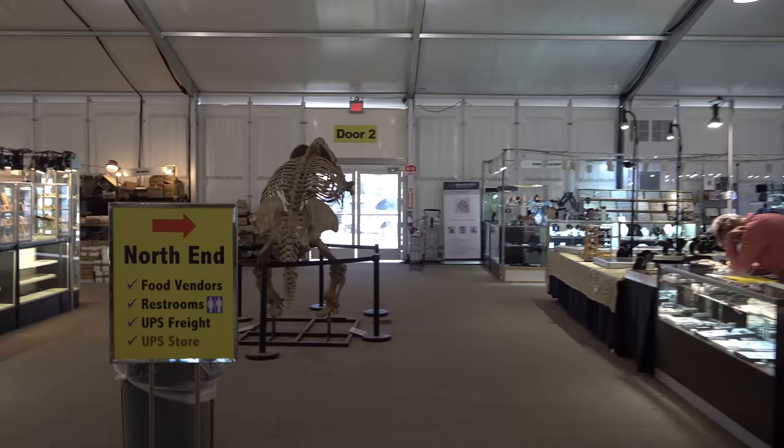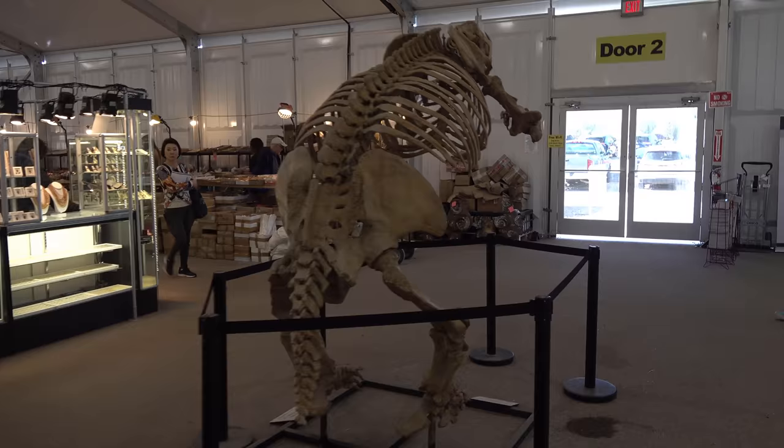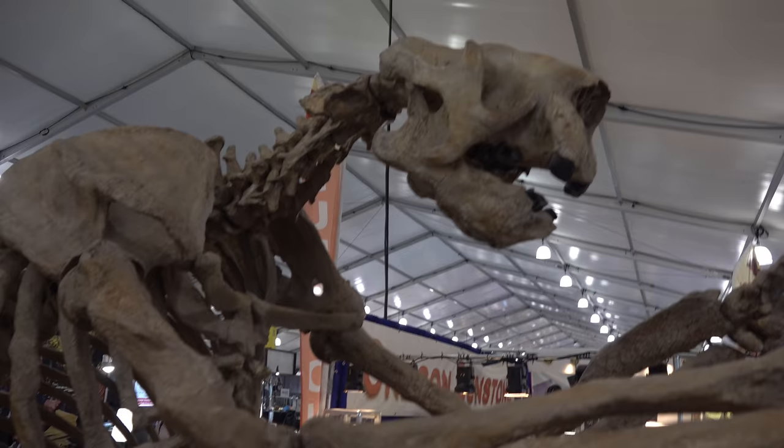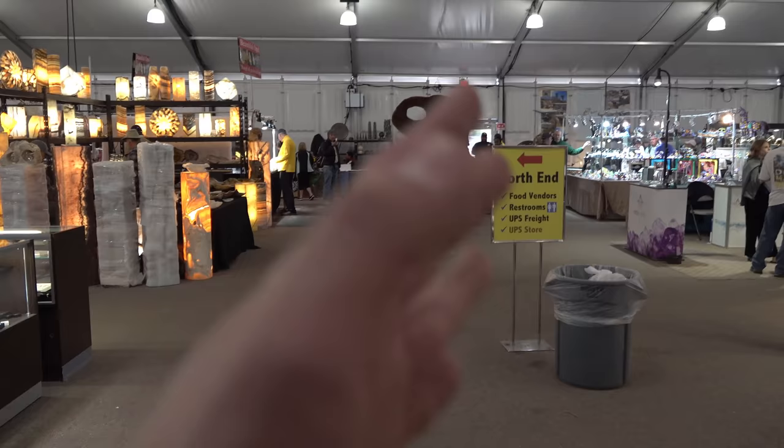But yeah, the 22nd Street Show is pretty similar to last year. Same vendors as always, and nothing really new coming in here. Just the same stuff, people bringing in stuff from all over the world. Look at this guy. Cool, huh? So cool. And so here I am in the center, and you go that way, it's the north, you go that way, it's the south.